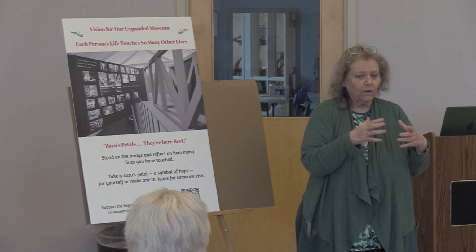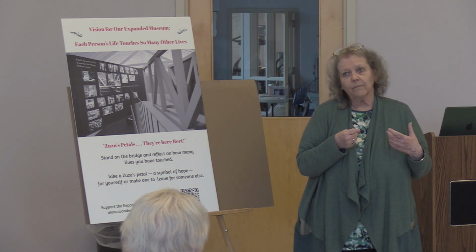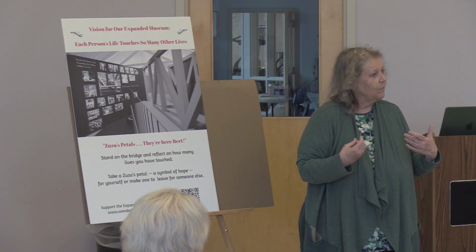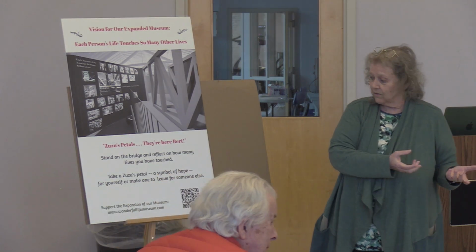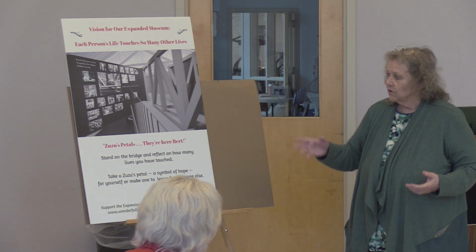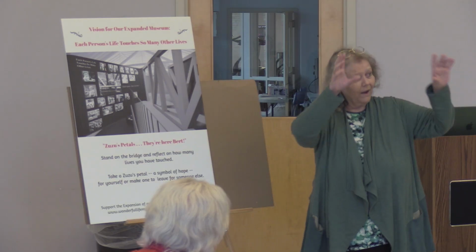And we're also having an interactive of making Zuzu's petals, which symbolize hope. And people will be able to take them with them or make one for someone else. And so anyway, those are some of the concepts. It's going to be a large 2-story island within the building.